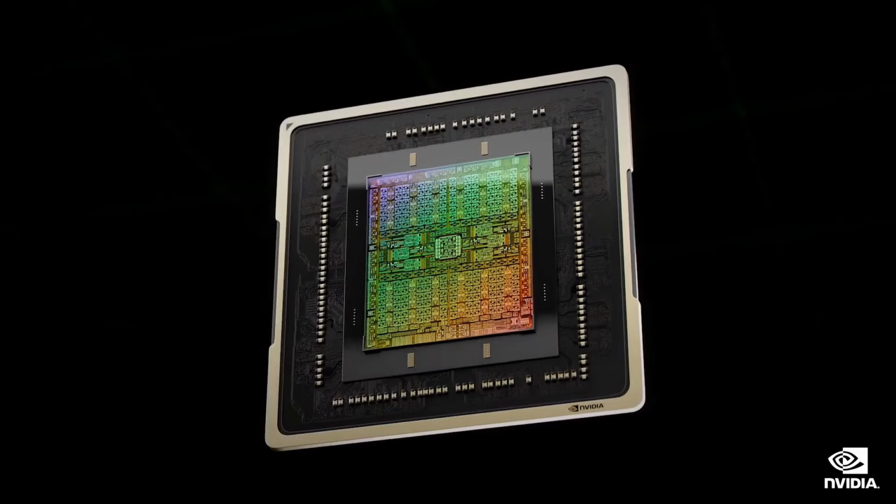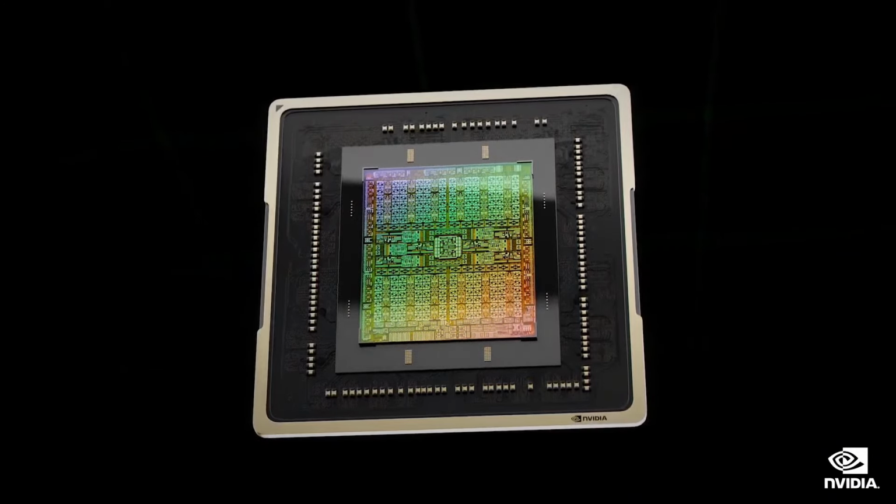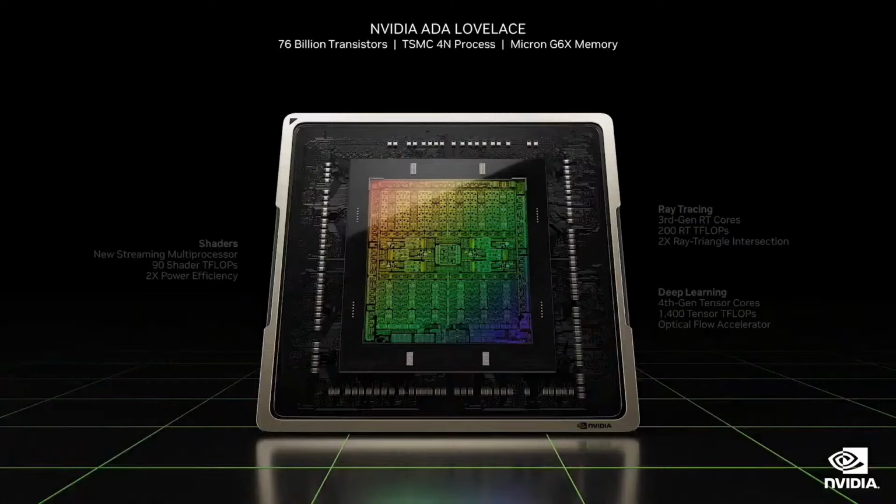A new era of RTX neural rendering has started. Today, we're announcing Ada Lovelace, our 3rd generation RTX. One Ada GPU powers Racer X. This generation is named after mathematician Ada Lovelace, who is often regarded as the world's first computer programmer. NVIDIA engineers worked closely with TSMC to create the 4N process, optimized for GPUs. This process lets us integrate 76 billion transistors and over 18,000 CUDA cores, 70% more than the Ampere generation.